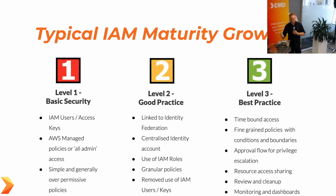Cool. And then you get to the best practice environments. These are typically customers that have a really good lens on security. They've got confidential data. They're under a compliance regime where they need to be secure. So they start to move towards time-bound access. And that's one of the things I'll talk about today. Not many people we see are actually using good time-bound access. So I'll give an example of how you can do that quite simply. Fine-grained policies, but with conditions and boundaries. So policies are all good to say you have access to this, this, and this. Conditions and boundaries, which we'll talk about, let you go deeper than that. Let you say, you have access under these conditions, and we'll talk about what they are.